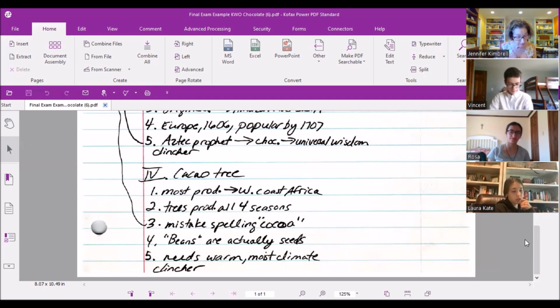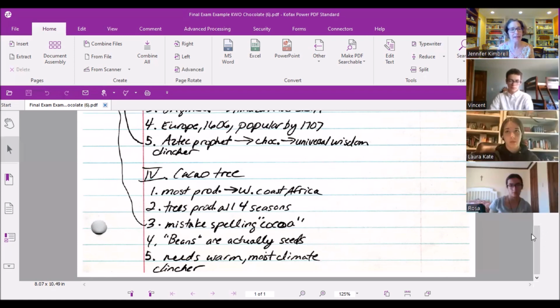Because this is interesting, because of a mistaken spelling probably made by English importers many years ago, these beans became known as cocoa beans in English-speaking countries. This causes many people to think that the beans come from the coconut palm instead of the cacao tree. Kind of interesting. So if you ever wondered where the word cocoa came from, there you are. It was a misspelling.